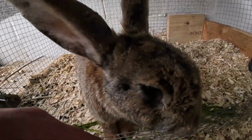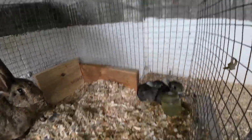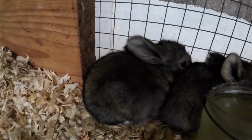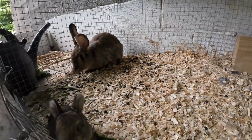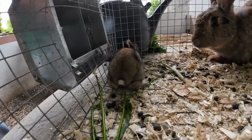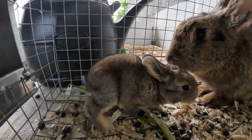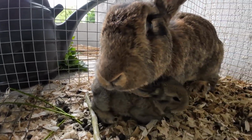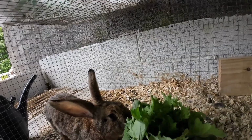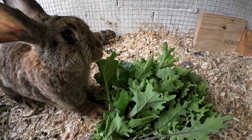Here's the mother rabbit. How are we doing? Here's the babies. Look at them. Look how tiny she is compared to the mother. So tiny. Let's see if they want to start eating some greens now. If they see the mother eating, maybe they'll eat some too.